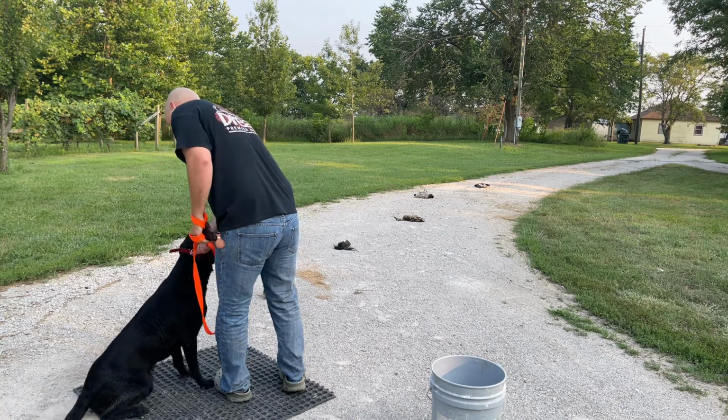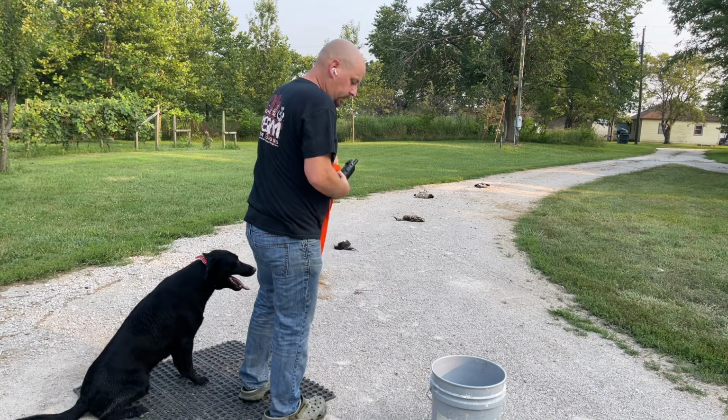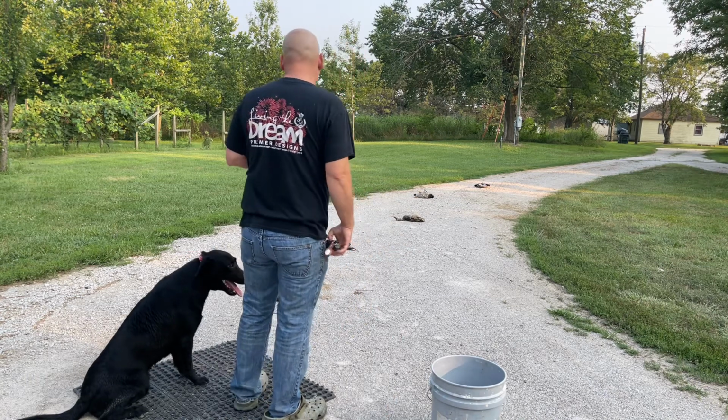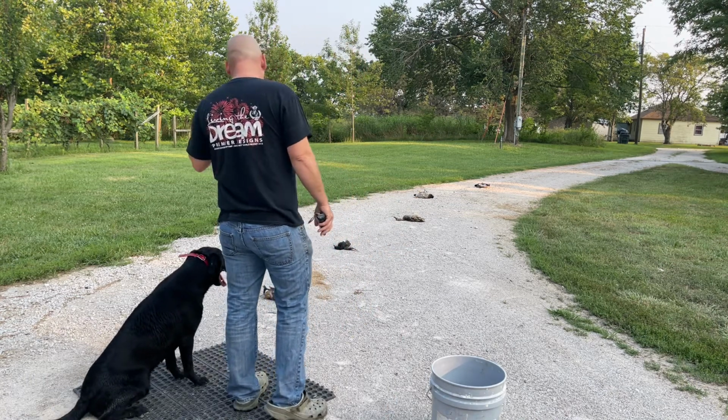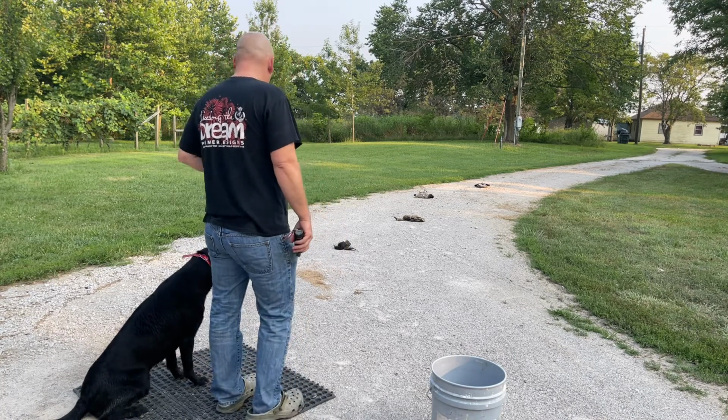Sit. Mike is pretty steady, which is nice. So we're going to have him pick up the birds in order now. Actually, he may not do them in order. I'm not even going to be picky about how he picks them up. I just want him to get reps with doing this.